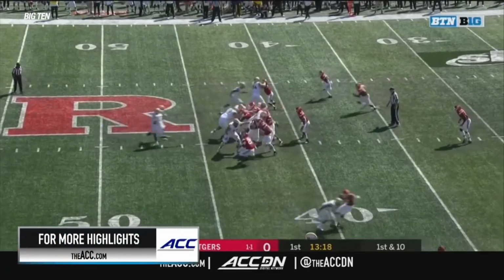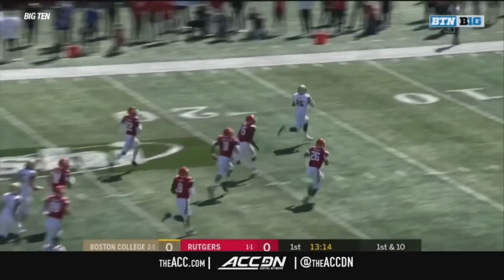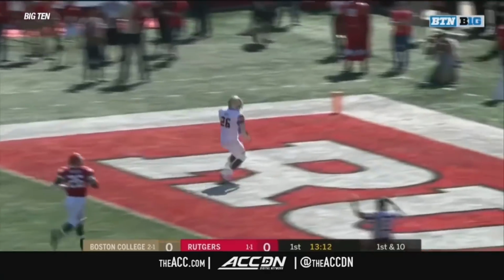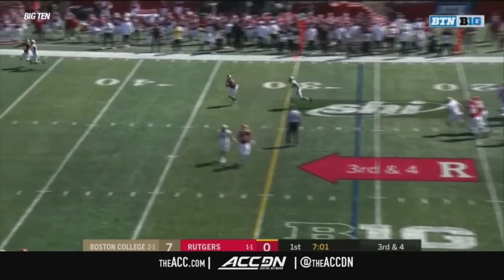Throw out in space. A hand-to-head for David Bailey. Bailey breaks it! Bailey on his way for the touchdown. A beautiful opening. The linebackers Lamont and Sparacio are in there on Pacheco.